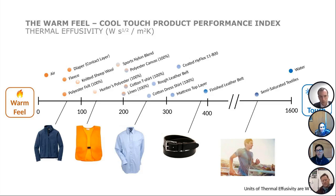We do this by measuring directly the effusivity of a material. The higher that effusivity, the cooler the material is going to feel. You get a little bit of a sense of the scale here. It's not a linear scale, but we've focused it really in the area of textiles. Most textiles fall in the range of about 50 to 400 units. As a point of comparison, you could look at water, which is on the extreme end of this.